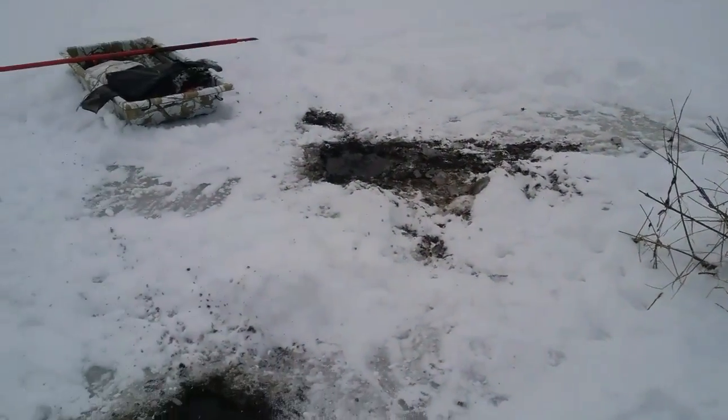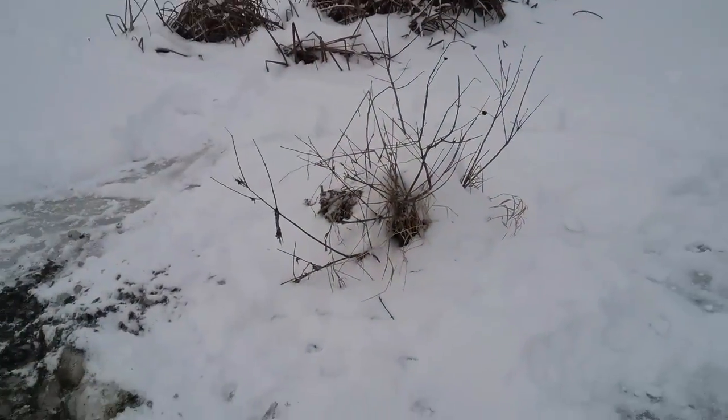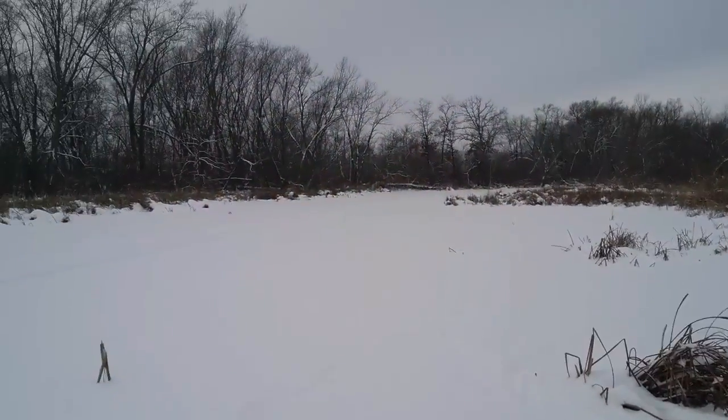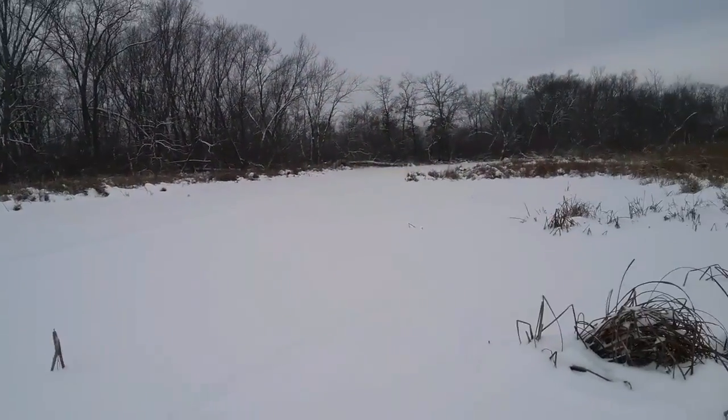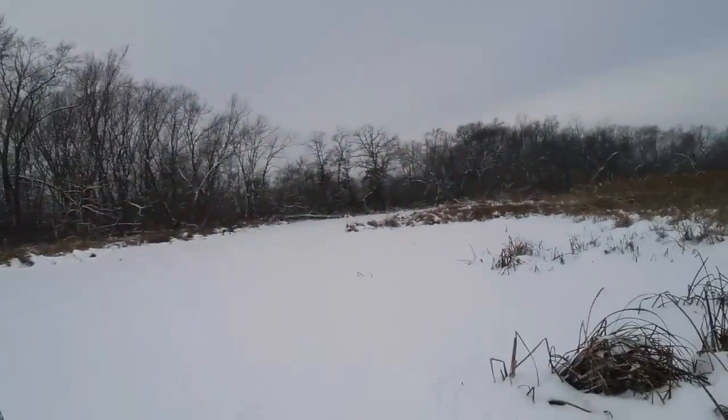That's the problem with trapping under ice. It's hard to find the sets, but we'll hopefully find some sets. There's just no water to make these sets, but if we find some sets, we'll go ahead and show you how we're gonna do those. All right, so we've got this little channel we're gonna walk up, take a look at that. And we'll be heading down this way and see if we can find some more sets.